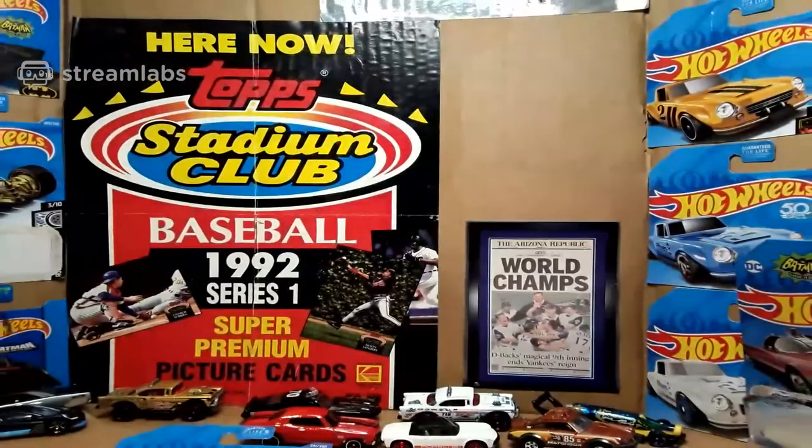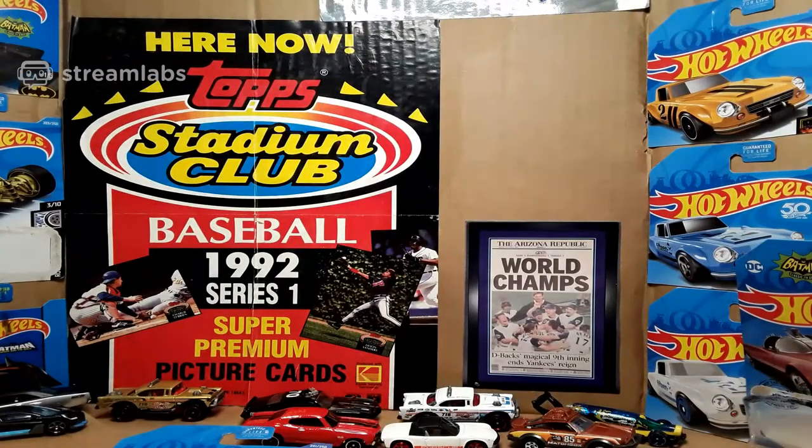We'll add that one to my Diamondbacks autograph collection, which is a lot more extensive. I'm sure it's not as big as other people's autograph collection. And I'll see if I can highlight a video of it one day. But it's a lot more than I thought it was. So that one's going to add to that.